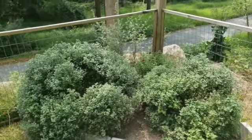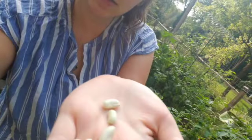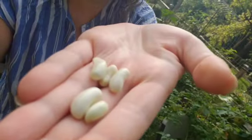Very thrilled about that. Just picked some of those really mature green beans that were underneath the tomatoes, and I was able to harvest some mature seeds. So that's exciting. I will save those for next spring.